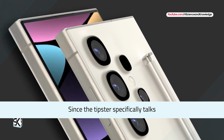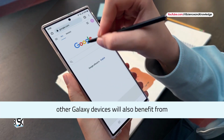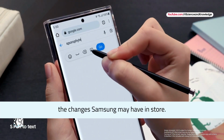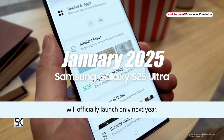Since the tipster specifically talks about the opening and closing animations, when these changes in the One UI animations come, other Galaxy devices could also benefit from the changes Samsung may have in store. It is expected that the new Galaxy S25 line will officially launch early next year.